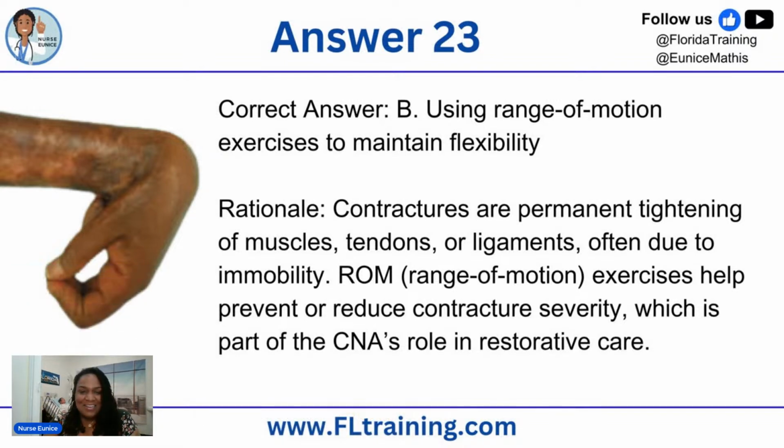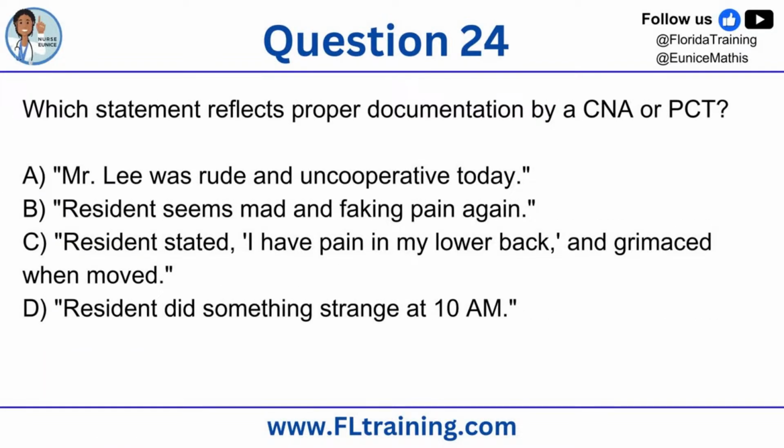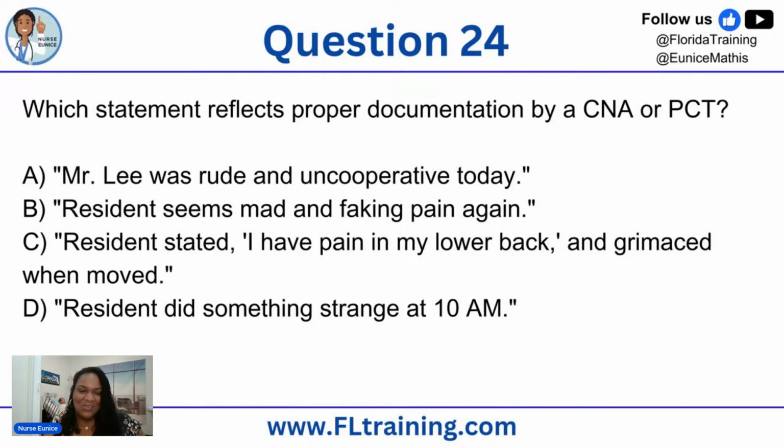All right, so our next question, everybody. Question 24. Which statement reflects proper documentation by a CNA or PCT? A, Mr. Lee was rude and uncooperative today. B, resident seems mad and faking pain again. C, resident stated, I have pain in my lower back and grimaced when moved. D, resident did something strange at 10 a.m. That's right, Anne and Lois. You have it correct. The correct response is going to be C.